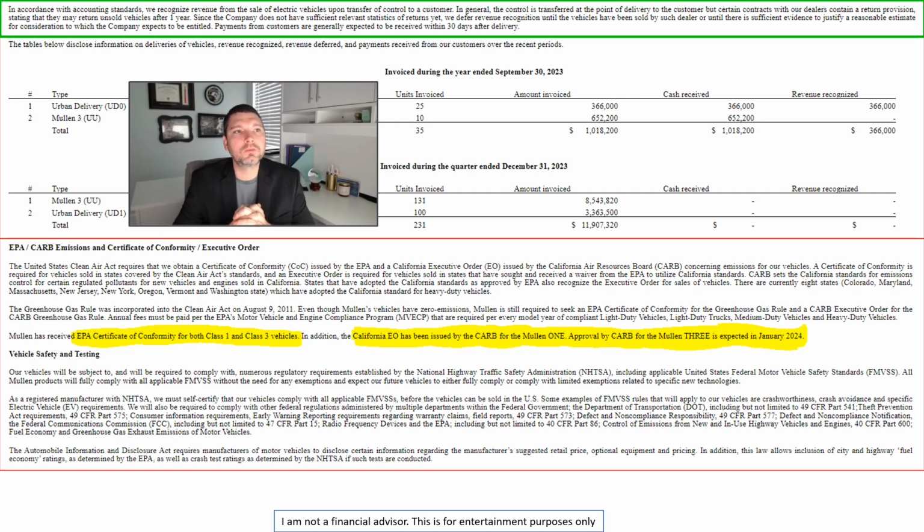It says, in accordance with accounting standards, we recognize revenue from the sale of electric vehicles upon transfer of control to a customer. In general, the control is transferred at the point of delivery to the customer, but certain contracts, the RMA contract to be specific, with our dealers contain a return provision stating that they may return unsold vehicles after 1 year. Since the company does not have sufficient relevant statistics of returns yet, we defer revenue recognition until the vehicles have been sold by such dealer or until there is sufficient evidence to justify a reasonable estimate for consideration to which the company expects to be entitled. Payments from customers are generally expected to be received within 30 days after delivery.